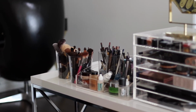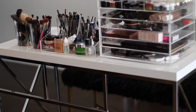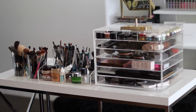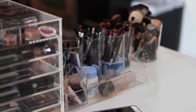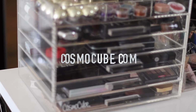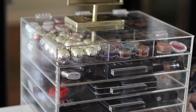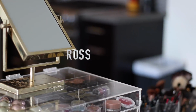So I have this table that I got from Overstock, which is so pretty. It's just white, and then it has the silver legs. And then on top of it, I just have my makeup. Everything that is acrylic on my table is actually from Cosmo Cube, so my storage is from Cosmo Cube. And right above that, I just have this mirror that I believe I got from Ross. It's just pretty.